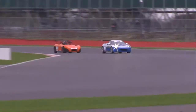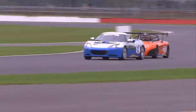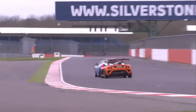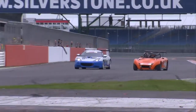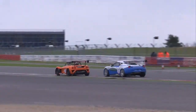He gathers up quite nicely and actually was able to block off Marcus Jewell's attentions, but Jewell has then got a good run through Woodcote. The pair of them separated by half a car length, no more than that, as they sprint towards Copse Corner. Bentley lights the blaze, having to defend here, moves to the inside line. Jewell swarms all over his tail, jinks to the outside of Copse and goes through. Lovely move there from Marcus Jewell.